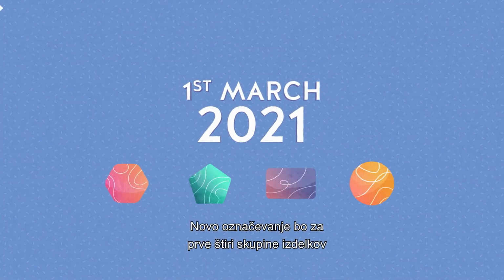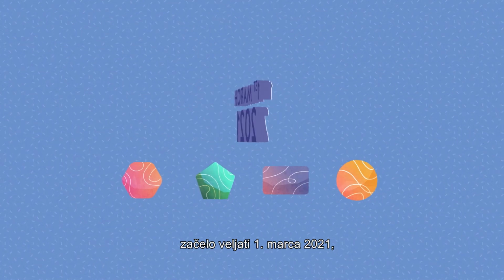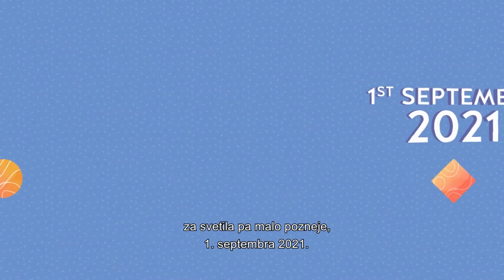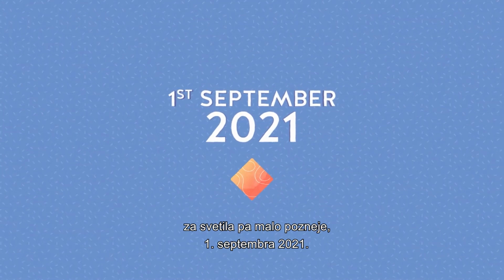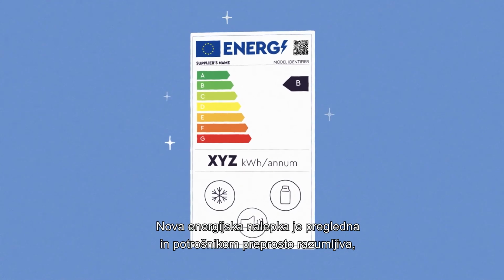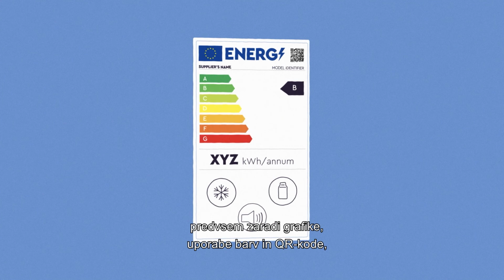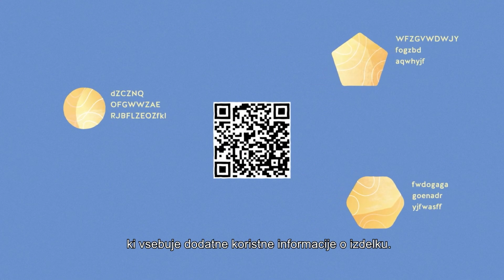The new labeling will be applied on 4 groups of appliances starting from the 1st of March 2021, while LED lights will be in full force by the 1st of September 2021. The new label is easy to read and understand for consumers, thanks to an intuitive graphic, the use of colors, and a QR code containing useful additional information about the product.